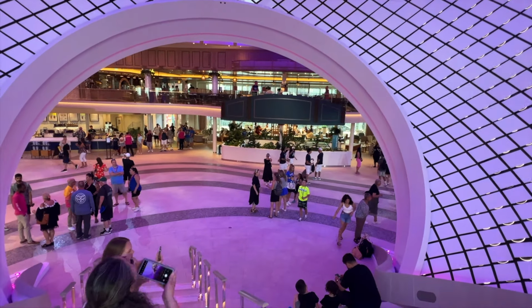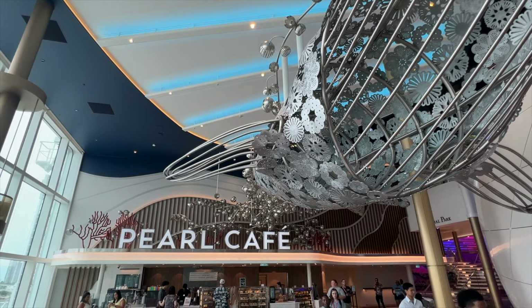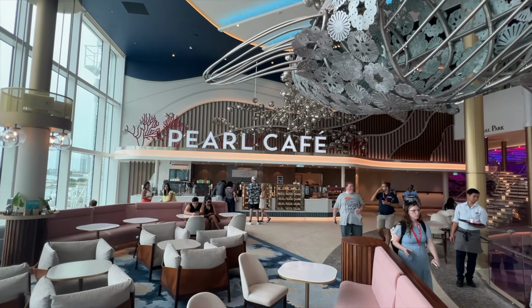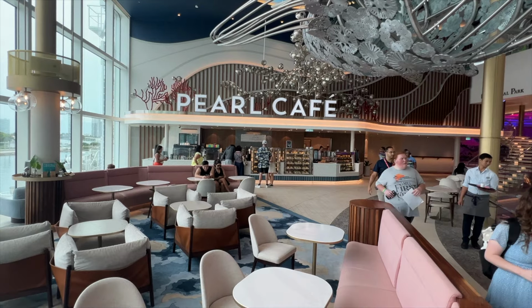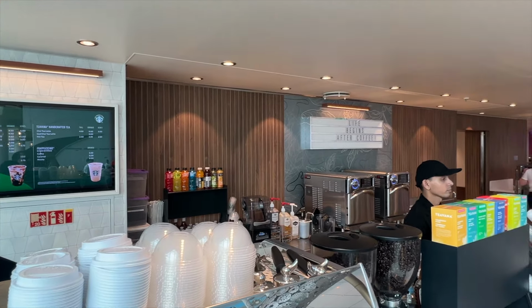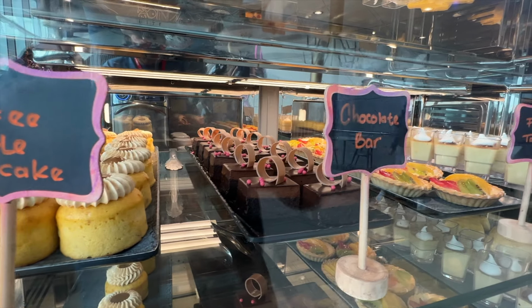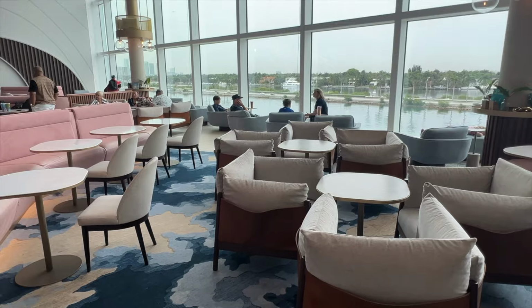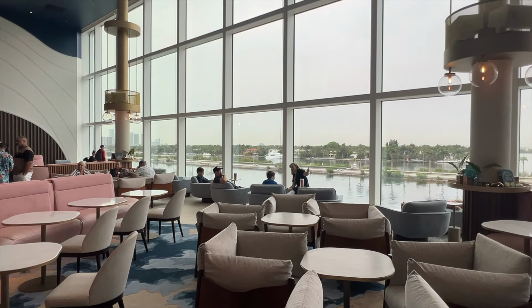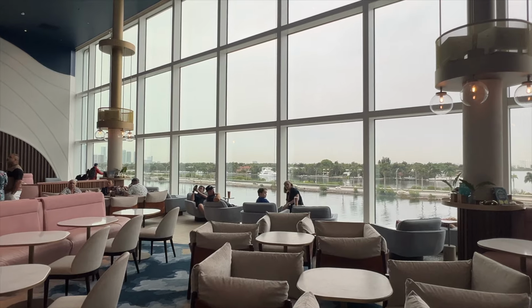And while the Pearl is pretty cool, the Pearl Cafe, with its comfy seating and massive picture window, is even better. To get to the Pearl Cafe, you can walk through the Pearl from Deck 5 up to the cafe on Deck 6. The cafe is one of my favorite spaces on Icon. I'm a coffee lover, and just being able to sit here with amazing views in a modern setting is amazing. This is something Royal Caribbean definitely got right.